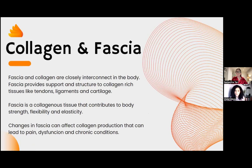Also, collagen and fascia. Fascia, as I mentioned, is a collagenous tissue, 80 or 90% of that tissue is collagen, and it interconnects our body. It provides support and structure to ligaments, cartilage, and everything else. Fascia is a collagenous tissue that contributes to body strength, flexibility, and elasticity, and changes in its production can create dysfunction. If we don't have enough collagen and it decreases in our body, that is what leads to pain, dysfunction, and chronic conditions.